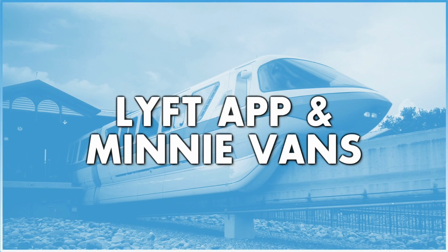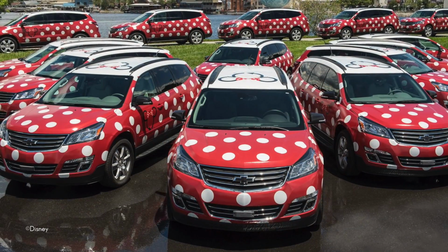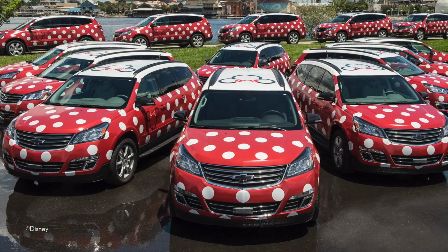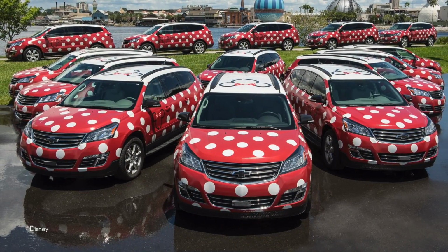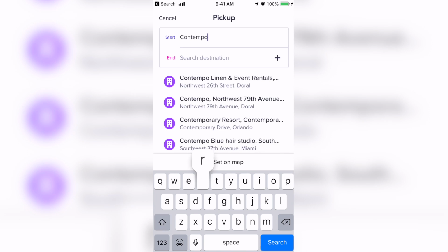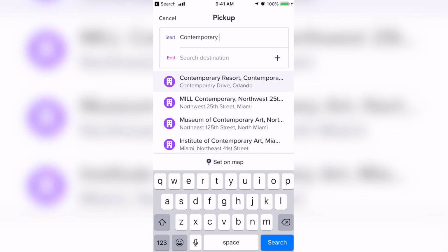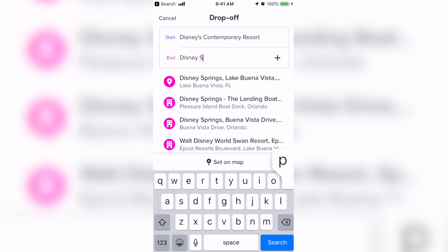And finally, we have the Lyft app. You will specifically need this one if you plan to use one of the minivans. When this first rolled out, only hotel guests could utilize the service, but now anyone visiting Disney World can open the Lyft app and request a minivan. This is pretty simple. Once you open the app, you can select the departure point and the destination location on the app. And then you'll be notified on how long it will take for your car to arrive and how long the actual journey will take.